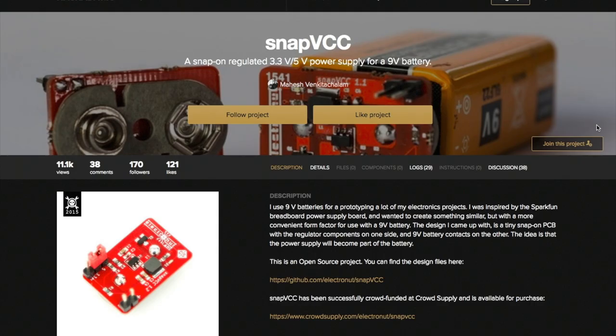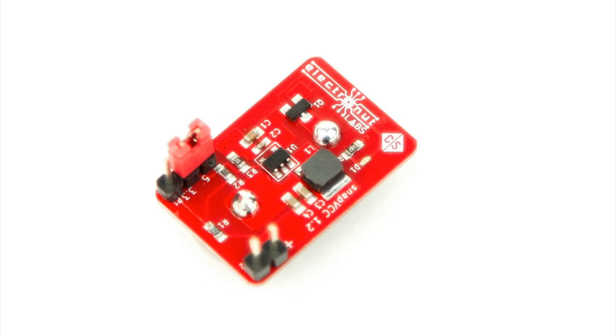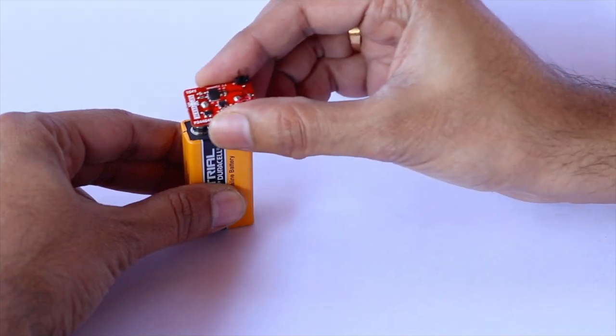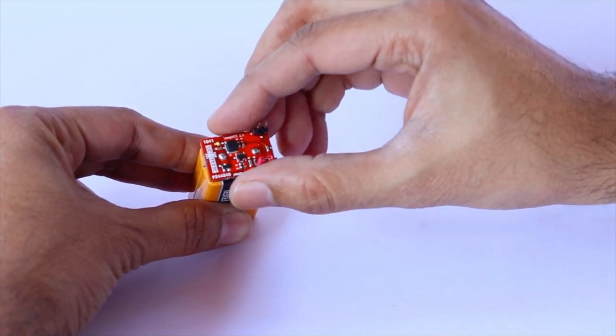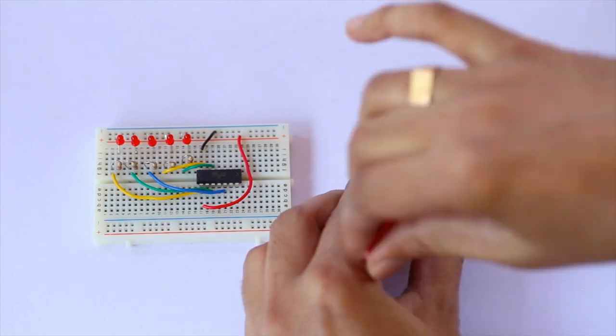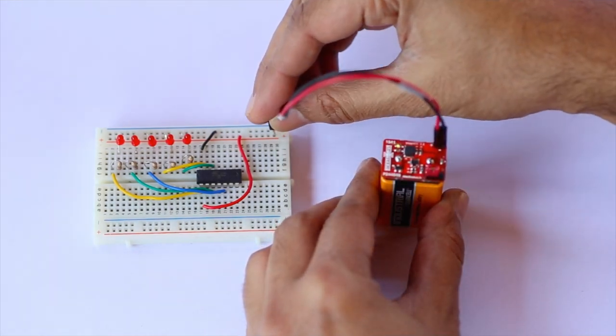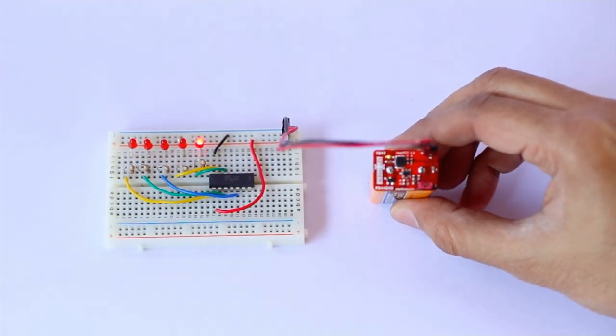I also saw this cool 9-volt battery adapter from Mahesh Venkatachalam that snaps right on and includes an onboard power regulator with pins for both 5 volts and 3.3 volts. The board is available on Crowd Supply for $15 plus $5 shipping, which isn't cheap, but it could be a useful tool for prototyping circuits on the go or in a classroom setting where it might be impossible to wire up power supplies for the whole class.